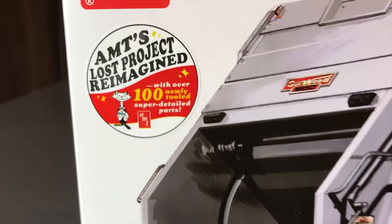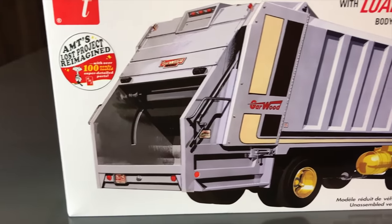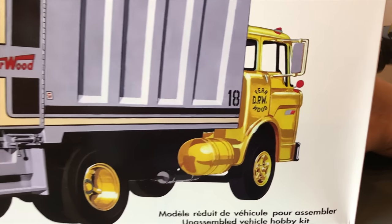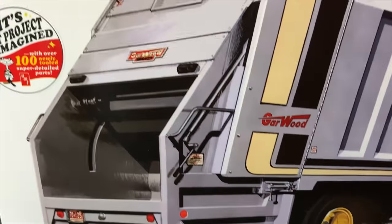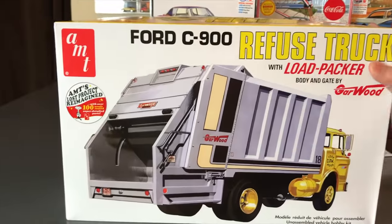It was initially announced in the 1970s that this kit was coming out, but it never came out from the original AMT, so we went through and did a year's worth of work figuring out how to build this kit up, how to make that load packer back for it. 100 newly tooled parts, a huge heavy kit, and a lot of really fun stuff with this release.